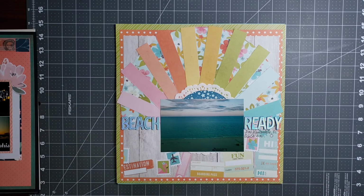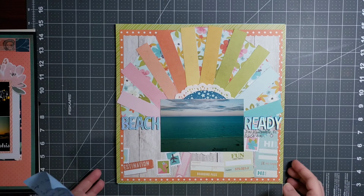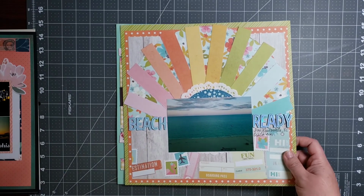This is from a training event I went to in Fort Lauderdale, Florida. And this is from my room. My view was out over the ocean. And so I titled it Beach Ready. Now, did I actually get to go to the beach during that week of training? No, I didn't. They kept us busy.